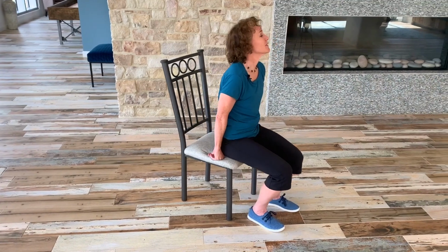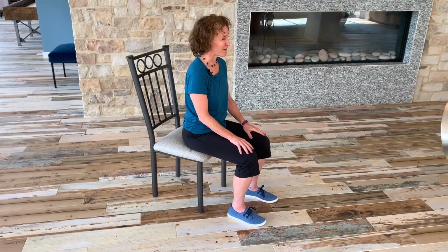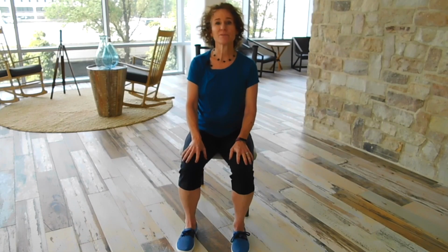And first, you'll want to scoot forward in your chair so that your feet are flat on the floor. This will be different for everyone. Those with longer legs can actually have their feet flat on the floor when they're sitting in the chair without scooting forward. Those with shorter legs, like myself, you need to scoot.